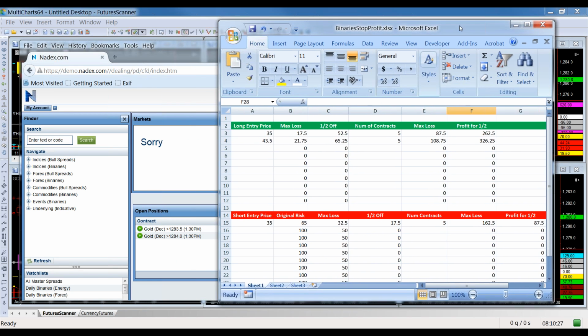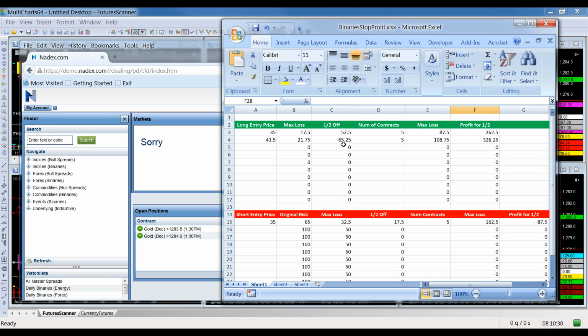All right. I also did a very easy spreadsheet that tells me my long entry price was 35. I have another one at 43.5. Now, I calculated my maximum risk at 50% of what I went in at. Does everybody understand that? So this one, initially I had $35 of risk, but if it goes to 17.5 per contract, I will exit. Well, I'm trading 5 contracts. So if it gets to 87.5, I am out of that position. Does everybody understand?